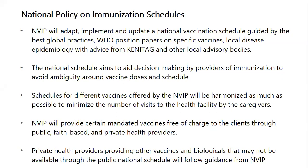You can remember this advisory group was quite active during the recent guidelines on COVID vaccines. So the national schedule aims to aid decision-making by providers of immunization services so as to avoid ambiguity around vaccine doses and how to schedule them. Schedules for different vaccines offered by the NVIP will be harmonized as much as possible to minimize the number of visits to the facility by the caregivers.